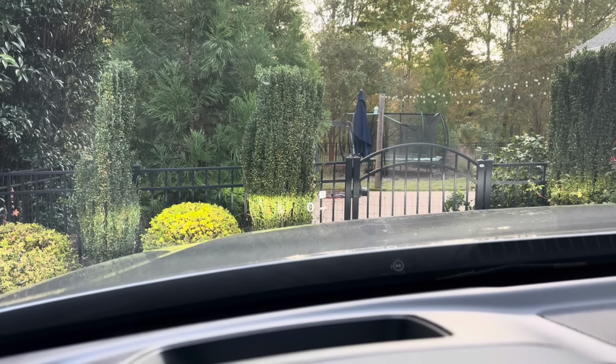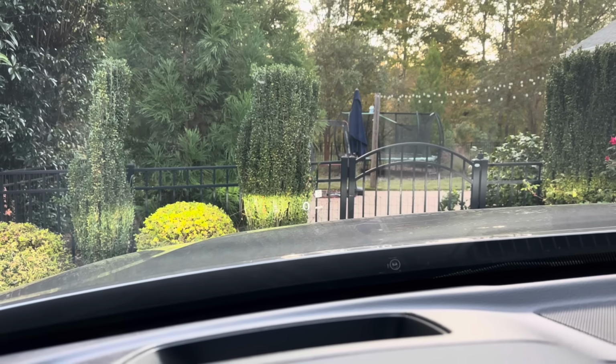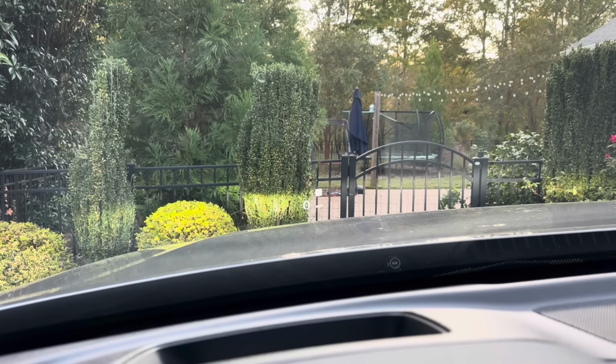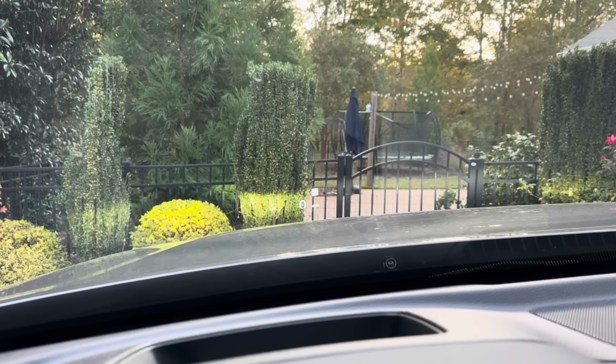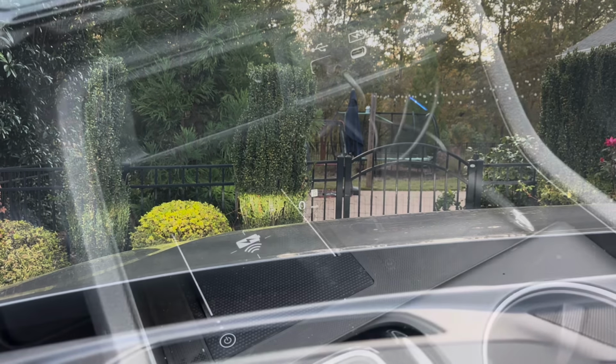So again, it works fine. Opportunity for a little bit of a rethink in terms of the wide angle viewability, because the only way to really see it clearly is if you're sitting directly straight in the middle of the driver's seat, looking straight ahead with no leaning over.